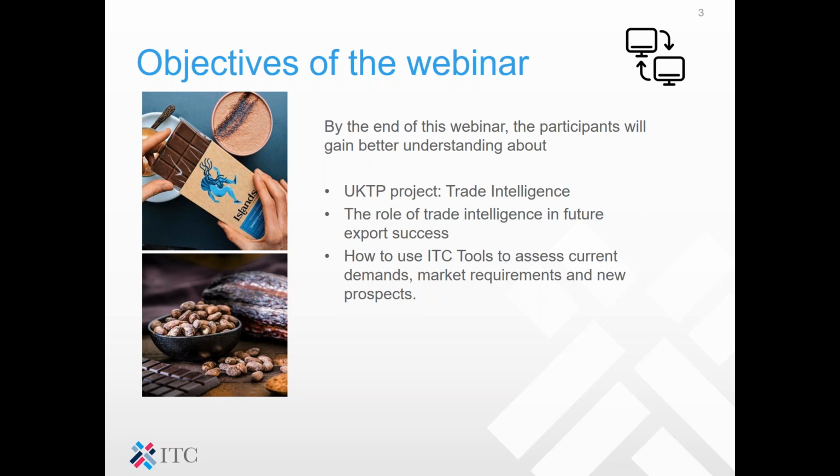ITC tools allow you to assess current demands, market requirements, and new prospects at the same time. Within this 90 minutes, I would like to inform you before we go into the live demonstration that it's just an appetizer for the upcoming activities that we will have within the region. Within these 90 minutes, we are really limited in terms of what features and functionality we can present to you, so we only present part of the features and functionality that are available in our market analysis tools.